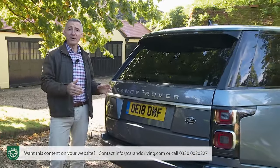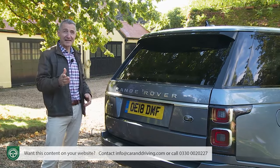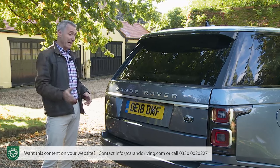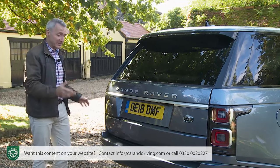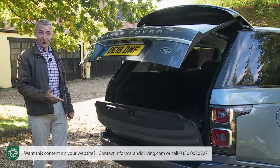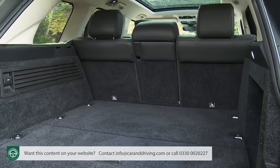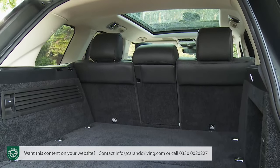Surprisingly, the larger body shell of this fourth generation model didn't free up any more of it. Now we're going to get to that in a second. First though, let's give thanks that the classic split tailgate still features here. These days, it's power operated and gesture controlled with a wave of your foot beneath the bumper. Once it's activated, a 909-litre luggage bay is revealed.